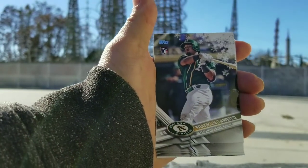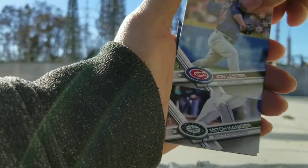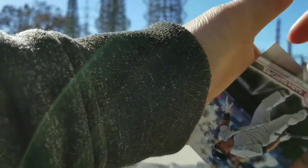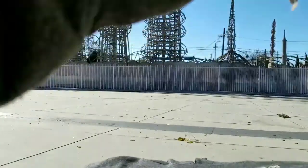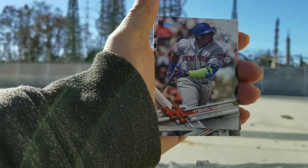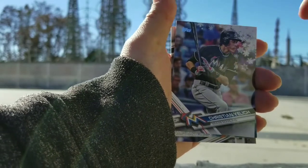Okay, Franklin Barreto, rookie card. Jon Lester, Mitch Haniger, rookie card. Ryon Healy, and Gary Sanchez. One down. Next up, Sean Manaea, Luis Severino, Yoenis Cespedes for the Mets, Christian Yelich, Marlins.